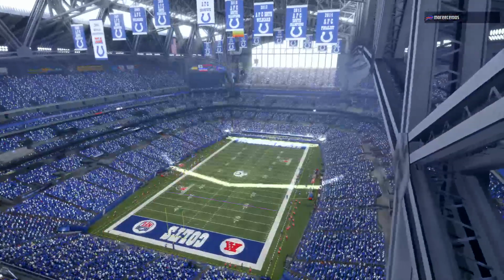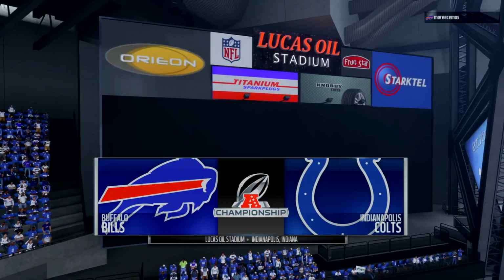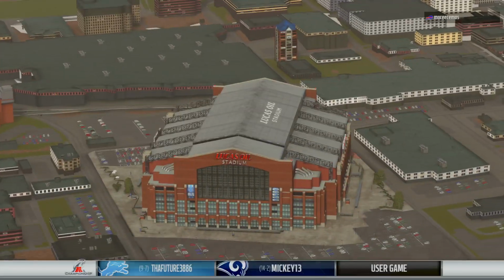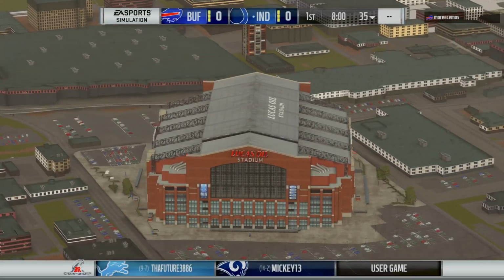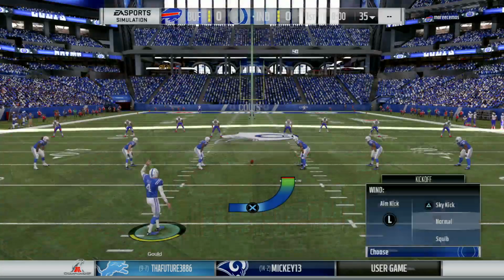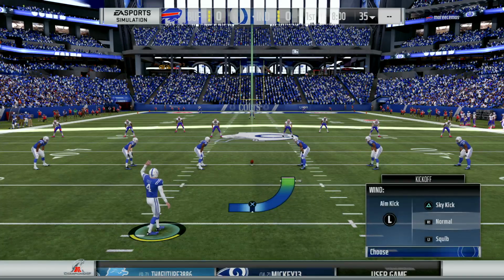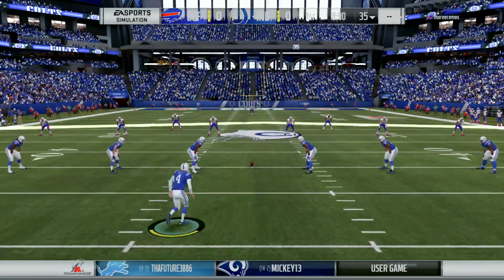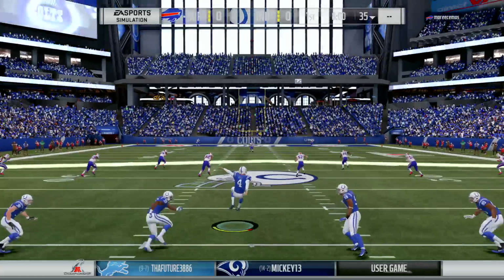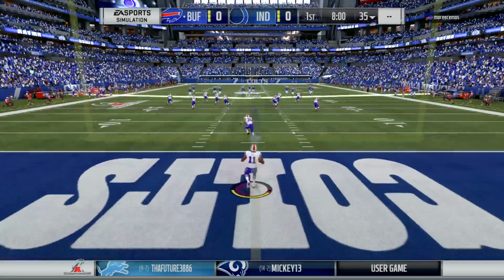Coach from the heartland of America, EA Sports coverage of the NFL takes us to Lucas Oil Stadium here in Indianapolis. Straight ahead, it's a clash to decide the AFC's representative in the Super Bowl. And it'll be a great one between the Buffalo Bills and the Indianapolis Colts. The winner here goes to the Super Bowl, and we'll know soon enough which team that'll be as we are underway in the AFC title game.